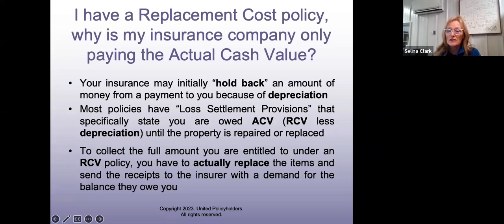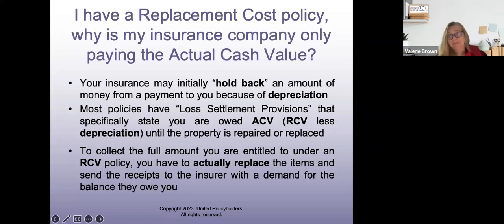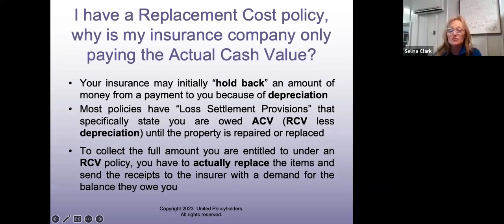If you replace it with something comparable, like kind and quality, and now it costs $1,299, then people think, oh my goodness, I'm going to lose out. No, you send that receipt in and you tell your adjuster, this is like kind and quality. It is comparable to what I had. They don't make what I had anymore. And so now they owe you that extra $299 plus tax that you were out of pocket. Got it.